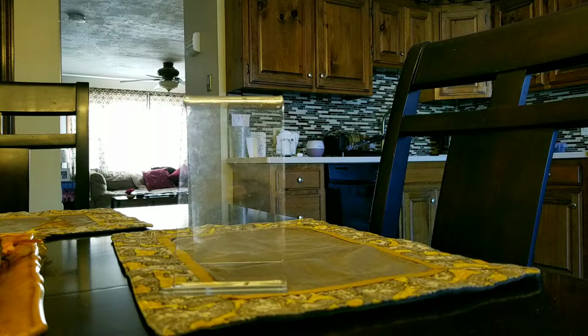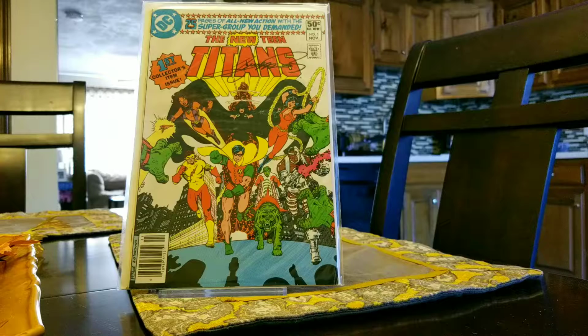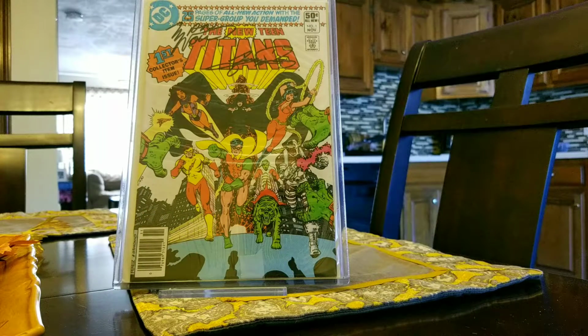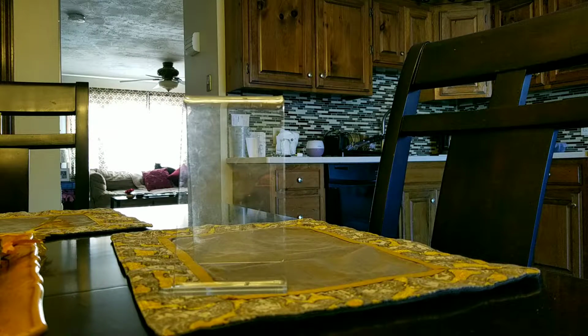All right, so here's another book I found in a long box. I forget who this is. I think this is George Perez and Mark. This one I believe is signed by George Perez. I got that for, I can't remember. Honestly, I don't remember. But not only did I find one, I went to a small con and got this for like $10, signed by Marv Wolfman and George Perez, I believe. That's what I was told. I could be wrong, but I'm pretty sure.